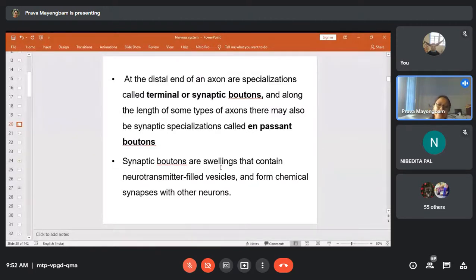Some will remain in the synaptic cleft. The synaptic cleft is the space present in between the presynaptic neuron and the postsynaptic neuron. The neurotransmitters will be present around the synaptic cleft, and some will find their binding sites. Those binding sites will be present on the postsynaptic neuron.